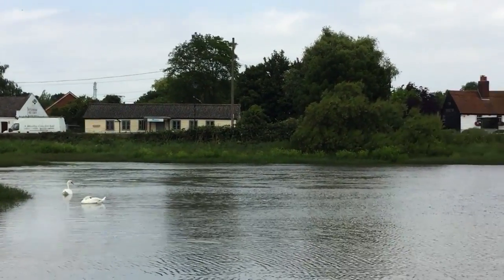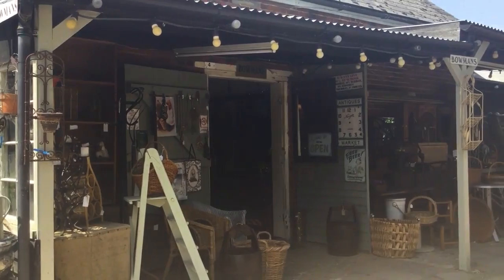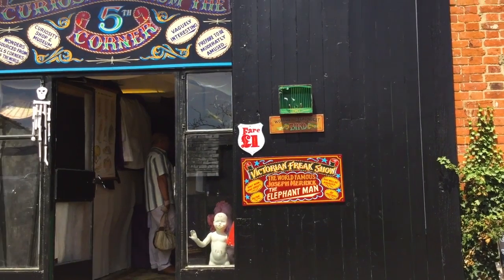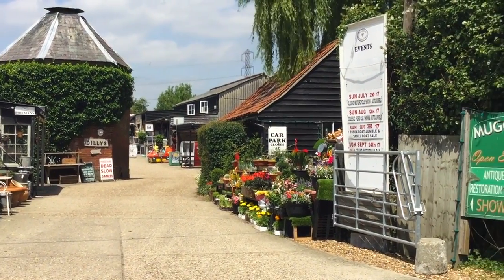Battlesbridge, a place full of history, perfect for history lovers. Its antique centre is at the heart of Battlesbridge and includes many fun facts about the history of such an extraordinary village. And the antique centre grew and grew and grew, and it's probably one of the biggest antique centres in the whole of England.